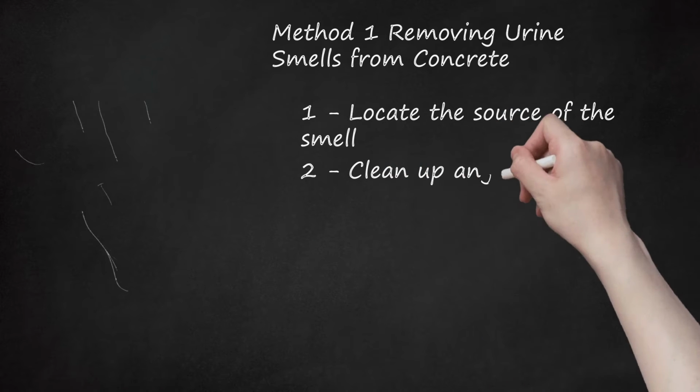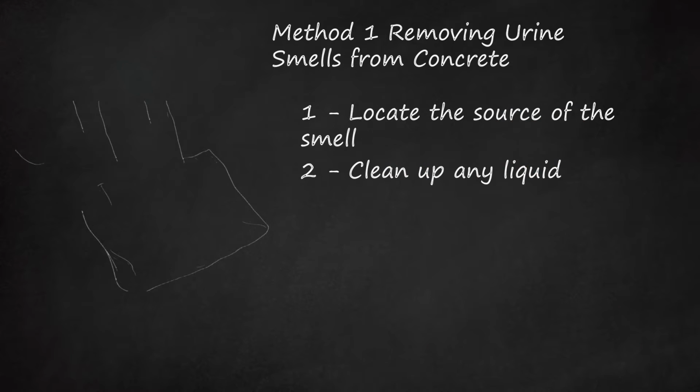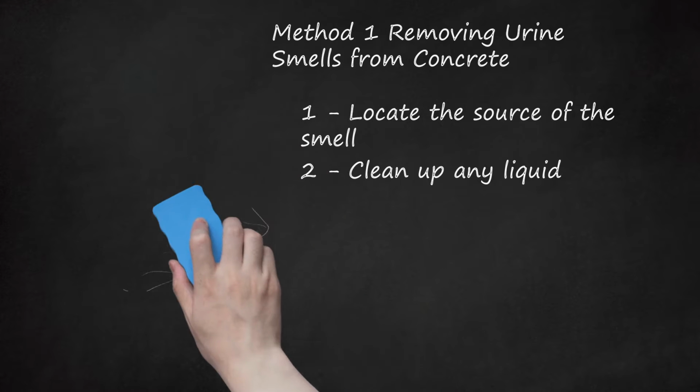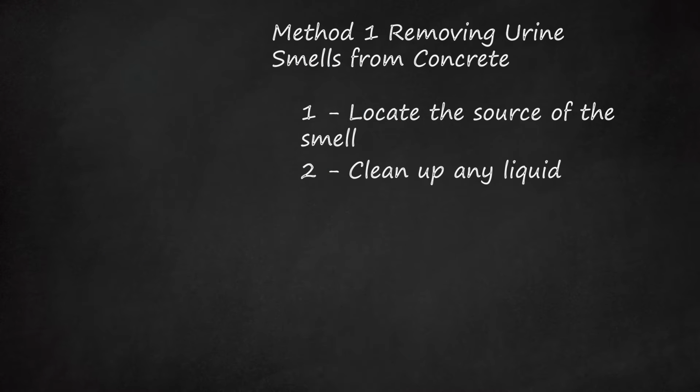2. Clean up any liquid. If you found a fresh puddle from your dog, clean up the urine as quickly as possible to keep it from seeping into the concrete any more than it already has. You can use a towel, paper towels, or kitty litter to absorb any liquid that is still on the ground.